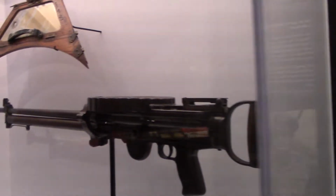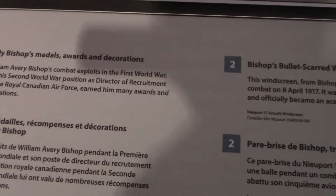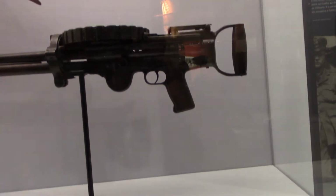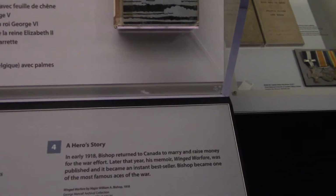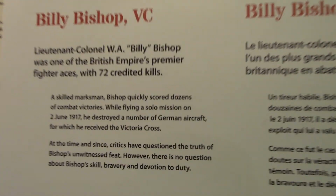I'll finish this part. Bishop's medals have been taken down. All right, well, so much for his medals. Lewis machine gun. Wow, so he had his own personal gun too. Raise money any way you can. 72 kills. I'd say that's pretty good.